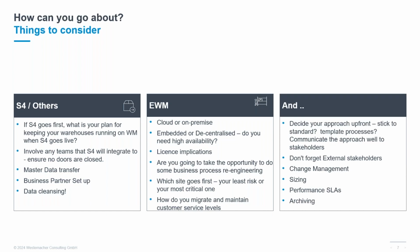It's very important that you decide your approach up front and stick to it. Are you going to stick to standard processes, which is always recommended by SAP? Are you going to use template processes and make sure that every warehouse does the same thing? But communicate that approach well to all your internal stakeholders, so that when they go to your business blueprint workshops, they are not asking for blue sky. Don't forget about your external stakeholders, your vendors and your customers, and manage those.